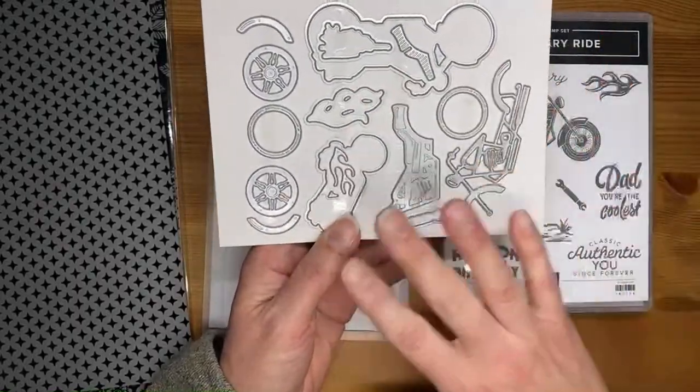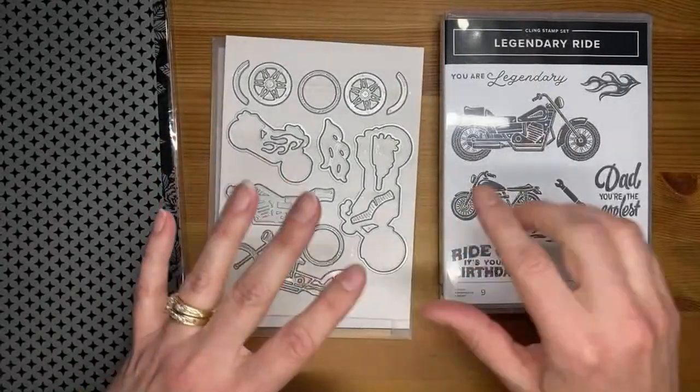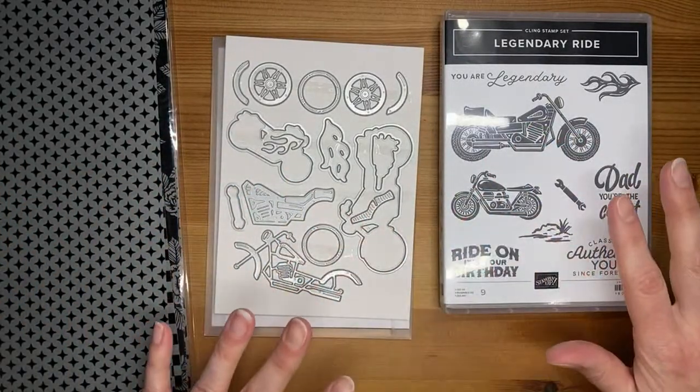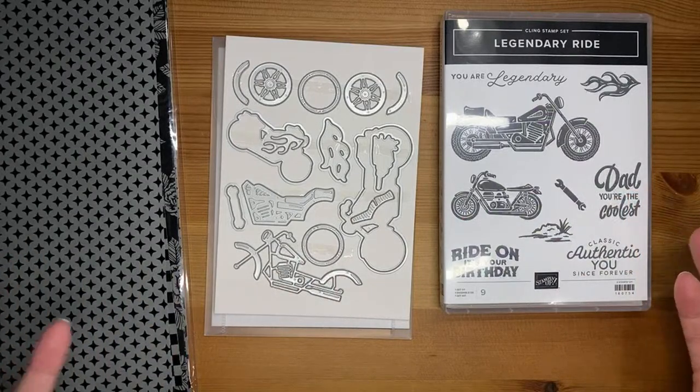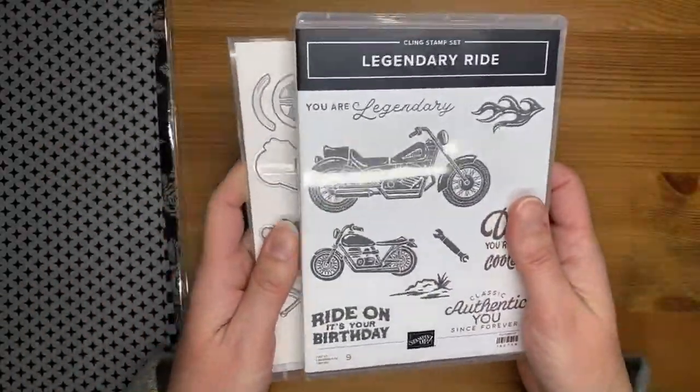So anyway, definitely just some cool dies, and this will be a lot of fun to play with and put all sorts of different colors of motorcycles together. So I love that you can coordinate and make it be whatever color it needs to be, because I know everybody has their own color, their own motorcycle, that's into it. They're really into it usually. So, all right. Legendary Ride is the name of that one.